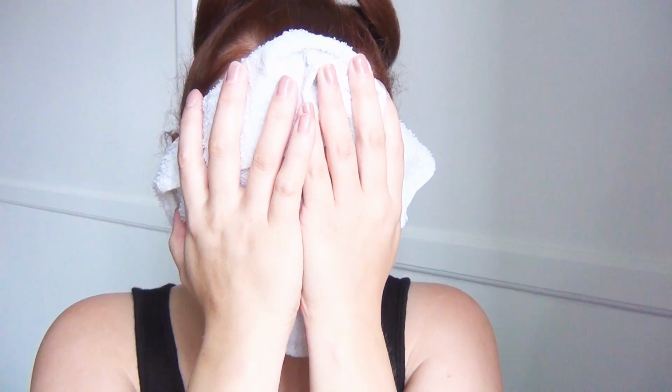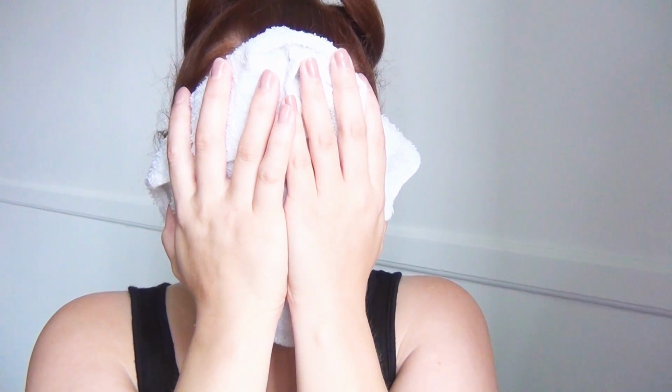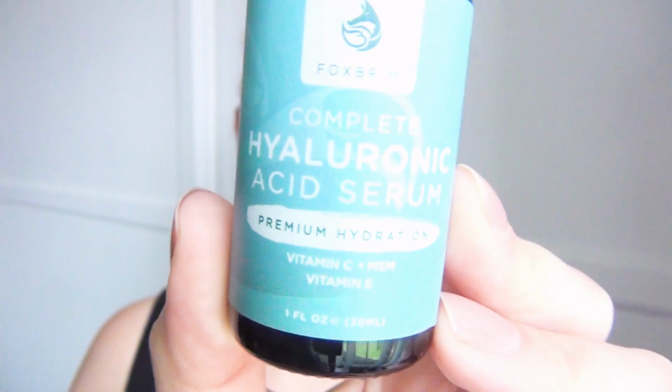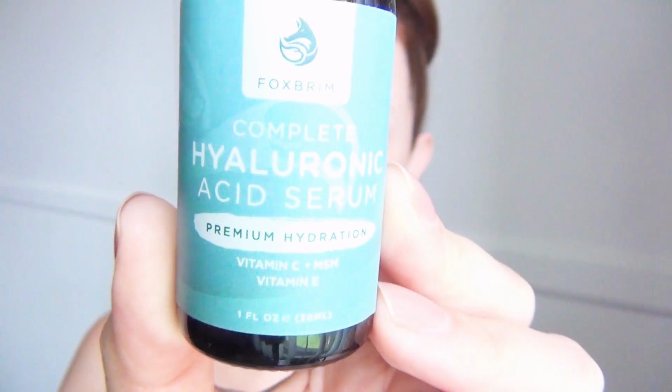After you've washed your face normally, I highly recommend that you use a warm washcloth and steam your face with it to open up your pores and introduce a little bit more moisture into your skin. You can moisturize or you can hydrate, and you want to make sure you're hydrating. So I recommend you use some kind of a hyaluronic acid serum.